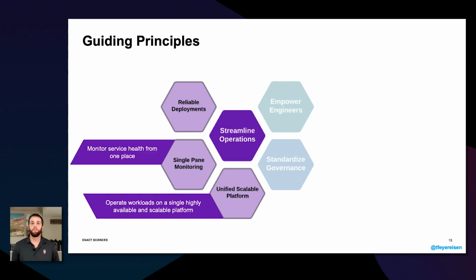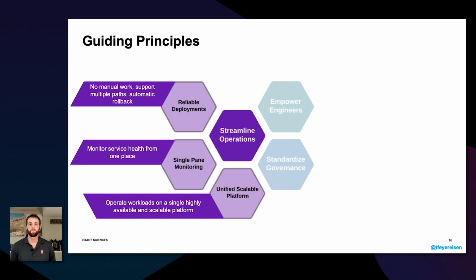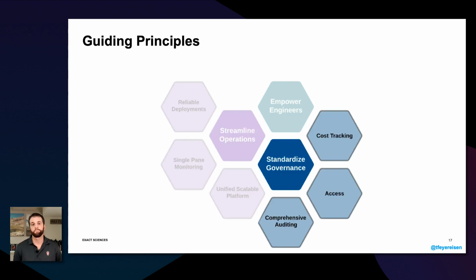Next, we need to be able to see at a glance what the health is for all jobs that are running on the platform. Last, we want fully automated deployments, including rollbacks and the ability to support multiple deployment paths. These 3 requirements are critical to operational excellence, but another benefit is that they free up our SRE resources so that we can spend more time innovating instead of deploying and troubleshooting.